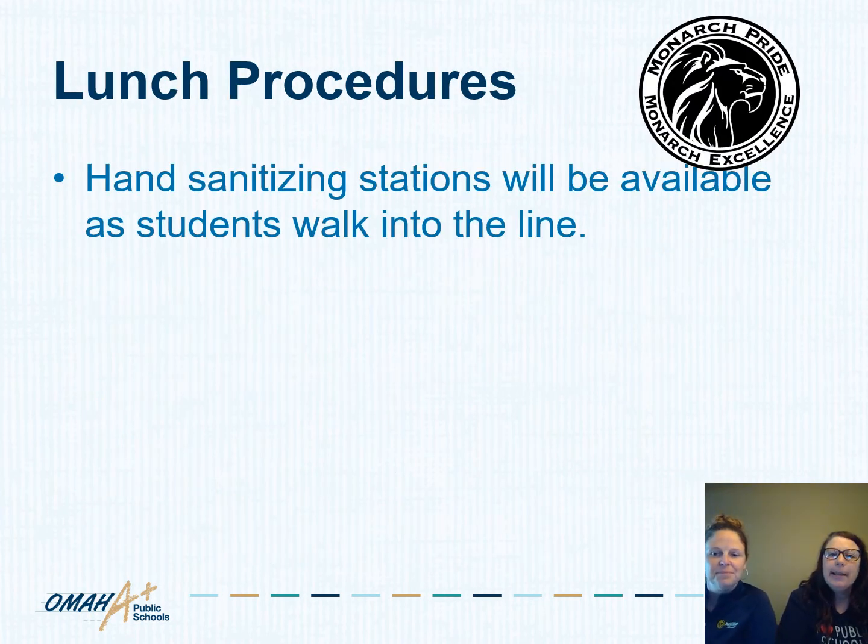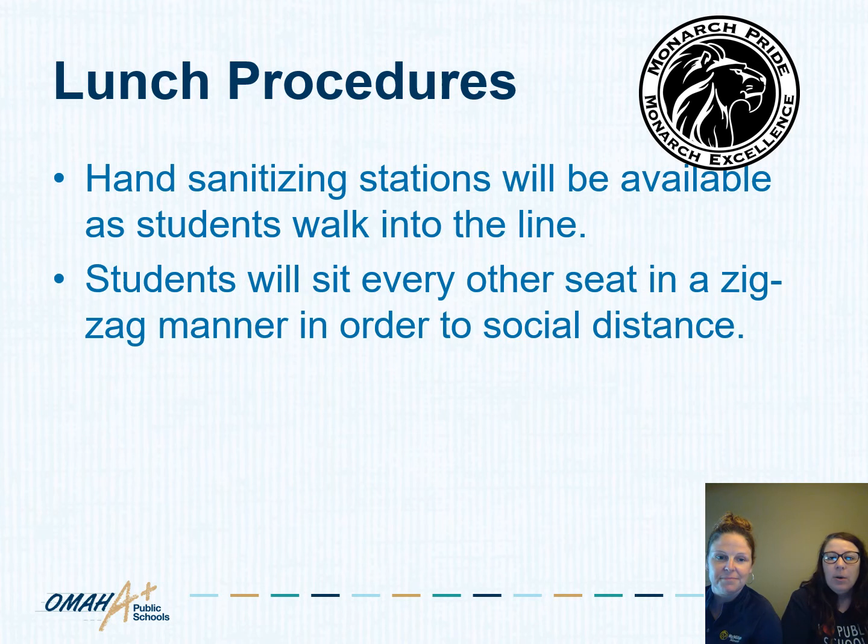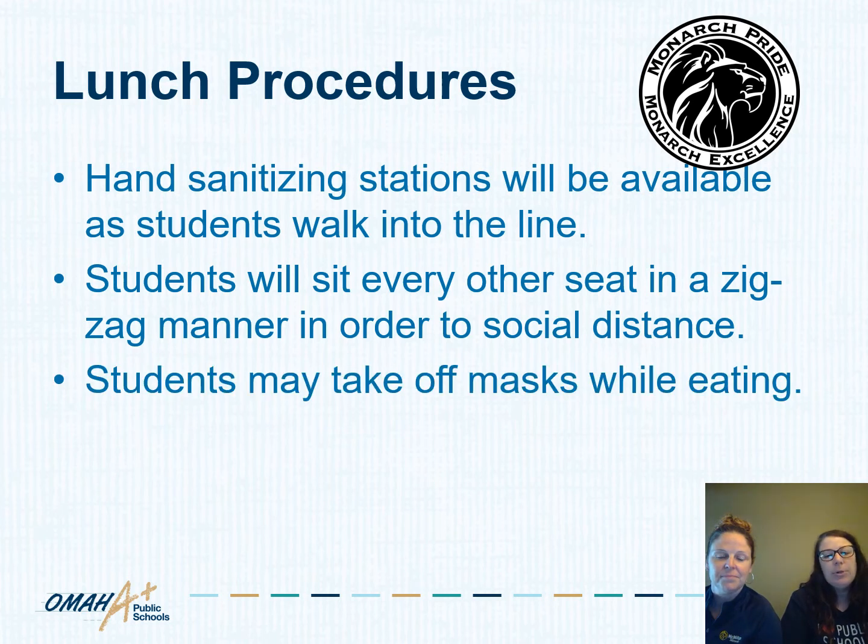So like Ms. Peyton said, every student is going to have lunch during their 3rd hour class, either A3 or B3. We will make sure that students arrive in a staggered manner. There's going to be 4 different lunches, and we just want everyone to know for sure that there's going to be hand sanitizing stations as students walk into the line. We're going to ask students after you get your lunch to sit in an every other zigzag manner in order to social distance. Of course, you have to take off your mask so you can eat, but immediately once you're done eating and drinking your lunch, you need to make sure you put your mask back on.